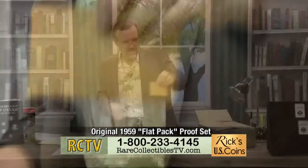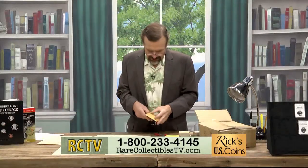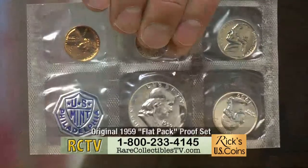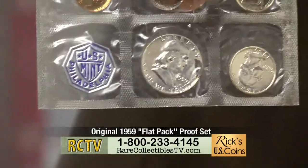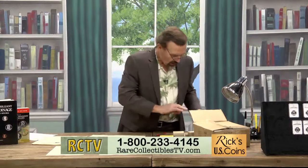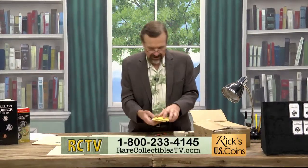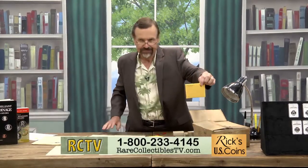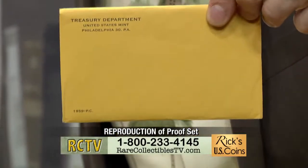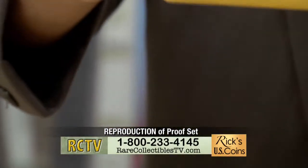But even these sets, as damaged or impaired as they are, as you can see, this half dollar has some serious toning issues on it, even these are rare. Nowadays, I'm seeing more and more of these kinds of 1959 proof sets. You take a look at these here. Take a look at this 1959 set. It says Treasury Department, 1959 in the corner there. It looks pretty much the same.